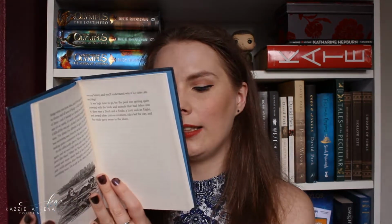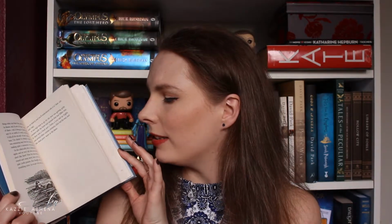It is beautiful. I had plenty to choose from, let me tell you. I just love this one the most. It is just gorgeous, and it's hardback, and on the inside it has the original John Tenniel illustrations that are just fabulous. I love them.